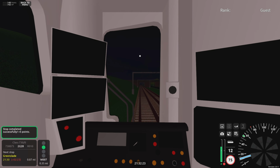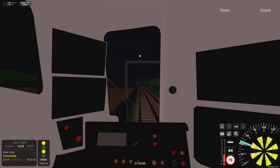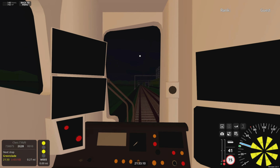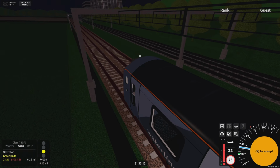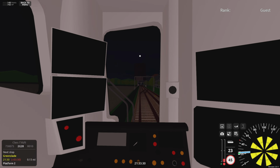Got 0.8 miles to our final stop of Greenslade, and I must admit, I've really enjoyed this. Right, here we go. We're on the approach into Greenslade. So let's get down to 40 mile an hour, because I think most of the approaches into stations are about 30 or 15, I always forget. Maybe get down to 20 as we slowly approach, in fact, no, that's a bit too slow, maybe 25? What's that saying? That's saying 45, so we can probably, it's probably not a terminus station, I'm not actually too sure. Let's slow down a bit more, back down to 20, that should be okay.